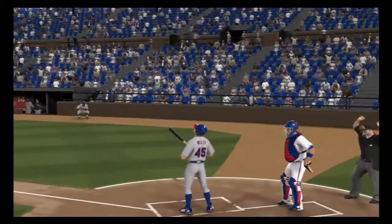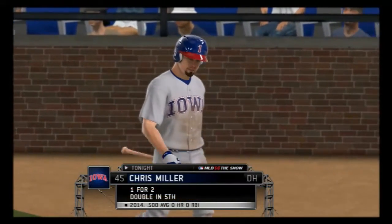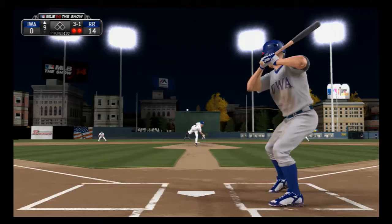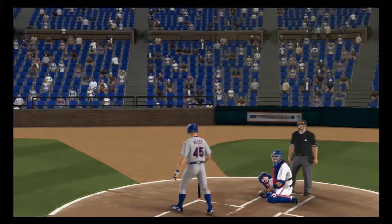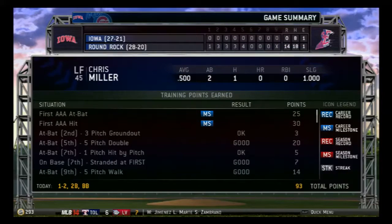And this runs inside, and that looked like it got him pretty good. And he takes ball 4, so a good job out of the 9-hole in getting on base.